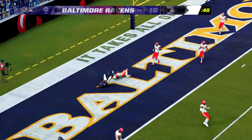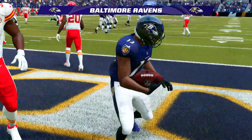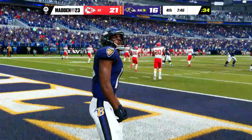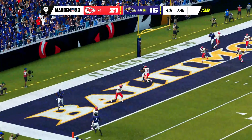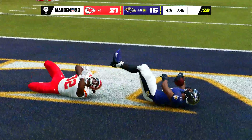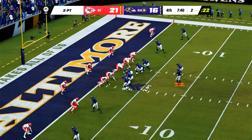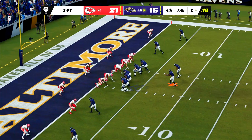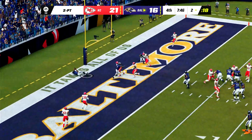Got a man, it's caught for a Ravens touchdown. Devin Duvernay, a 7-yard touchdown grab. And the Ravens have made it a one-score game again here in the fourth. So how about that for an answer? They get the touchdown there, and it's back to a one-score game here in the fourth. And that's what these guys have done all game long, because they've scratched and slashed their way to stay in this game. And by now, we should all realize they're not going away.